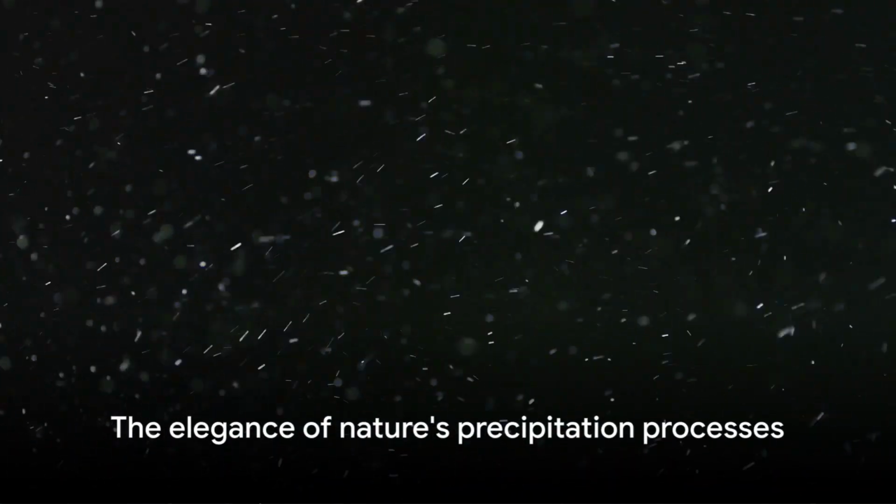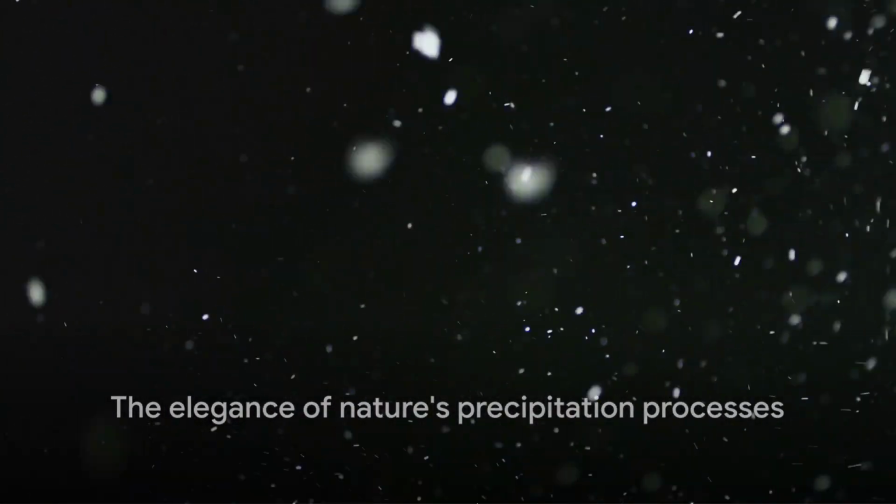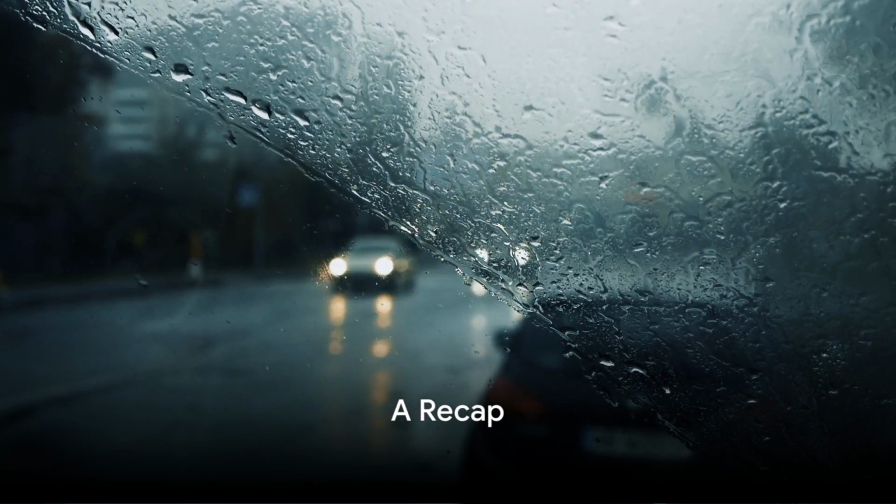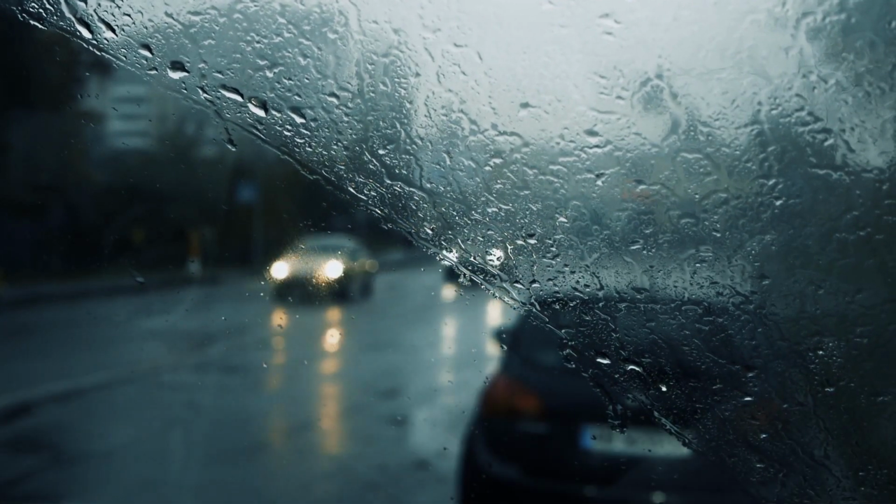Certainly, it's not all just about rain. The dance of temperature and wind gives us the spectacle of snowflakes and the drama of hailstones, each unique, each beautiful in their own way, and each a testament to the power and elegance of nature's processes. Whether it's a gentle snowfall or a damaging hailstorm, each form of precipitation has a fascinating story to tell. So, from evaporation to precipitation, it's a cycle that shapes our world.